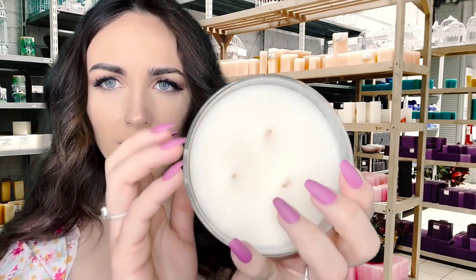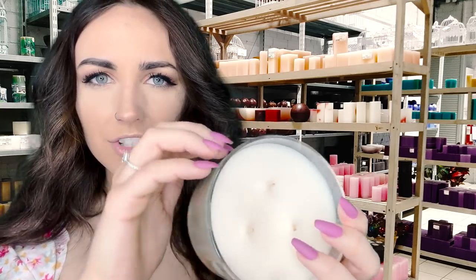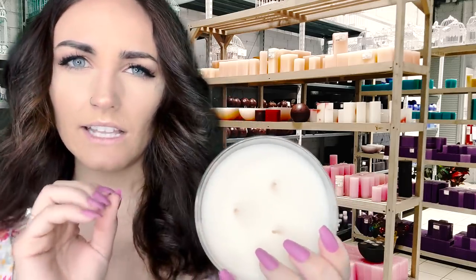But then you get that hit of the coffee and also a gingery scent in there, which really does cut that sugary sweetness and makes this the perfect fall and winter scent. And I have even used this going into spring. It's just such a lovely, soft scent. Definitely one of our very best sellers during this time of year.